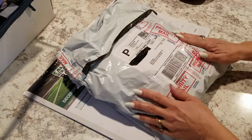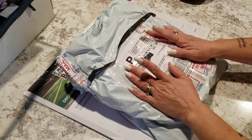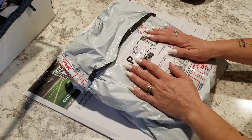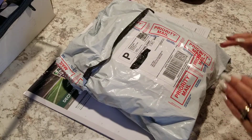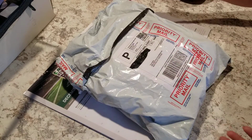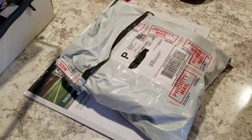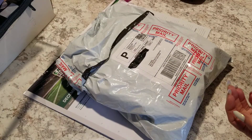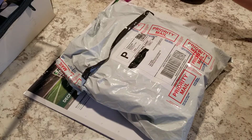Okay, so I purchased this from a closet from Port St. Lucie, Florida. Again, I'm just going to say, I want to make sure we're just going to review how the package comes, if it came in a timely manner, and if the item is as described and undamaged.